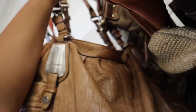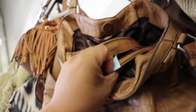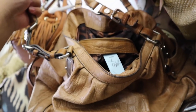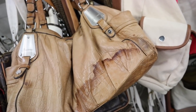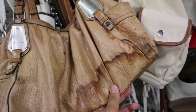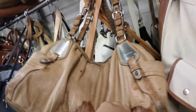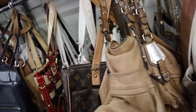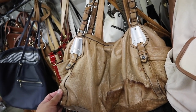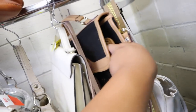Let's see how much this one's going for. $3? Looks like it. And this is why it's $3. But maybe it'll be worth it. Should we try and clean it? It's not a hole. If anything, it could be dyed. I'm apprehensive, but let's think about it. Okay, let's see what else we can find here.